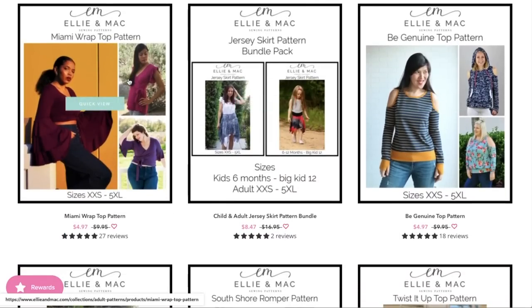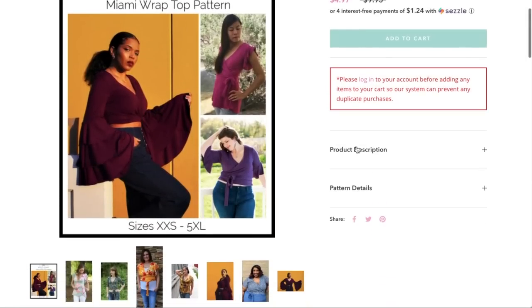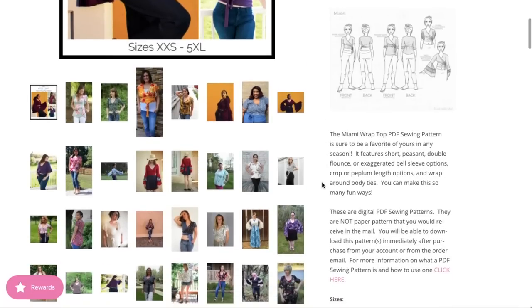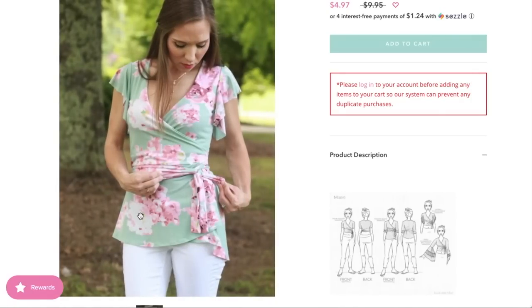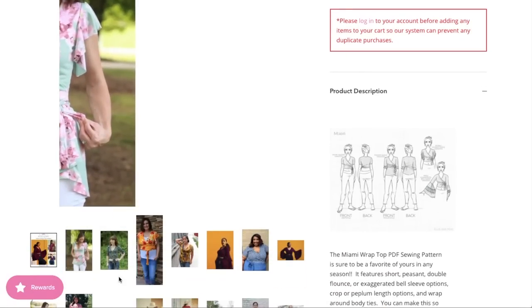Miami wrap top. Yeah. Let's take a look at this one. So, it is a wrap top with different sleeve options. So, short, peasant, double flounce, or exaggerated bell sleeve options, crop or peplum length options, and wrap around body ties. You can make this so many ways. So, there it is with the little peplum. So sweet, right? And little flutter sleeve is so nice.